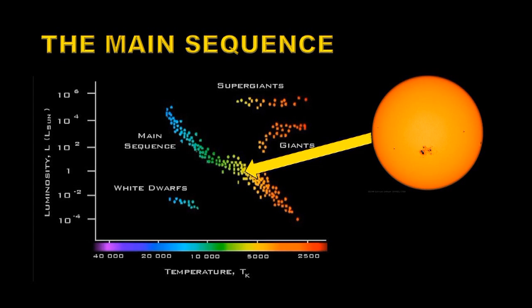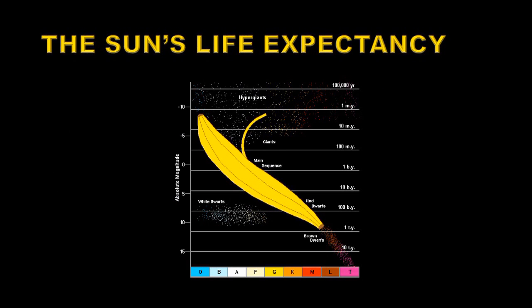It has a surface temperature of about 5700 degrees Kelvin, and the luminosities here are measured with respect to the Sun, so by definition it's going to be a luminosity of 1. But you can have stars that are 1,000,000 times more luminous or 10,000 times less luminous than the Sun. Where a star falls on the main sequence determines its general life expectancy.